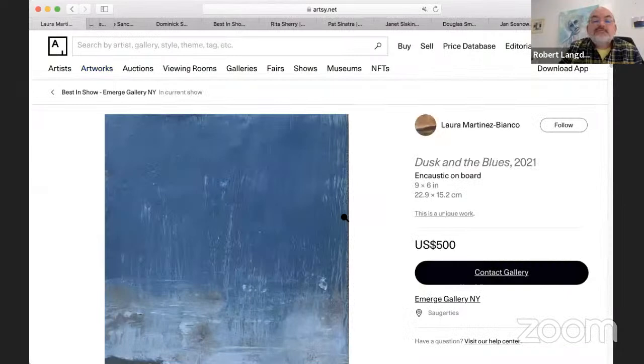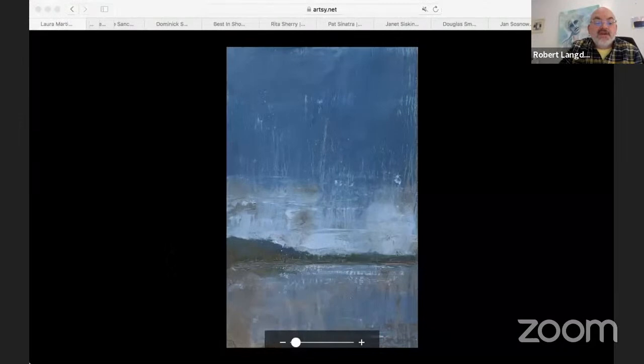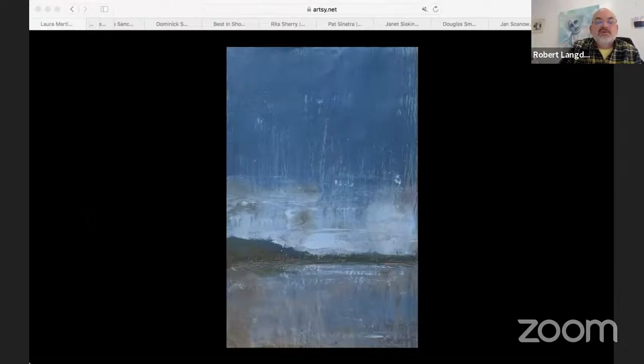Laura Martinez Bianco. It's good to have Laura's work back. I had a few pieces in the blue show last spring. Laura lives in Marlborough, New York. This is called Dusk and the Blues. It's encaustic on board and it's 6 by 9. It's inspired by the Hudson River at dusk.